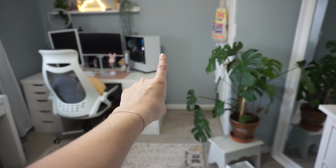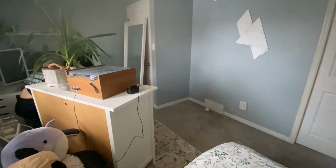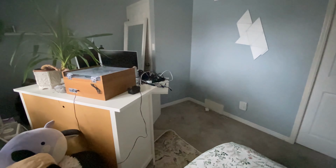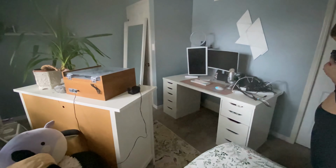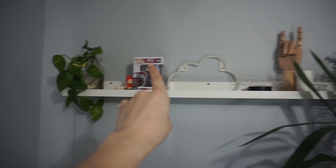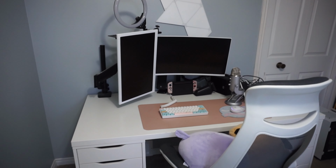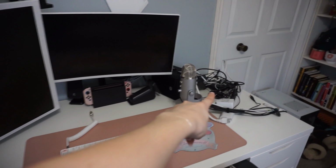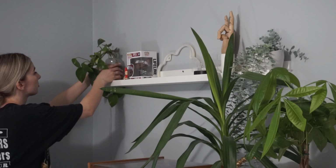Cue the time lapse. Watching this back is so funny to me because of how I chose to move my desk. I didn't want to take my monitors off because it would have been way too much work, so I did this weird little shuffle, but hey, it worked. So now I'm going to remove all the items from this shelf and take that down so my mirror can go in this corner. Then I'm going to get started on the desk portion where I'm going to put my pegboard up here, how I want to organize that, and then get this pile of gross cables put away and looking nice.